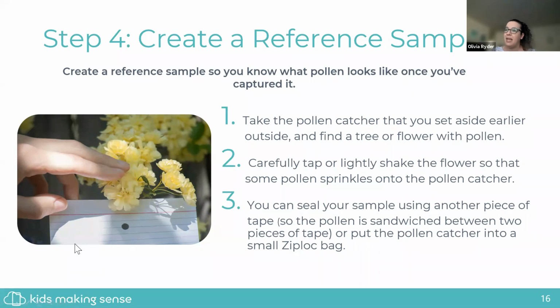So the idea here is you take the card that you've set up and you go and find a tree or a flower that has pollen, and then you carefully tap or lightly shake or even lightly touch the flower so that some pollen sprinkles onto the pollen catcher. And then you can put that note card into a Ziploc bag, or you can take another piece of tape and sandwich it on top so that you're sandwiching the pollen in between the two pieces of tape, if that makes sense.